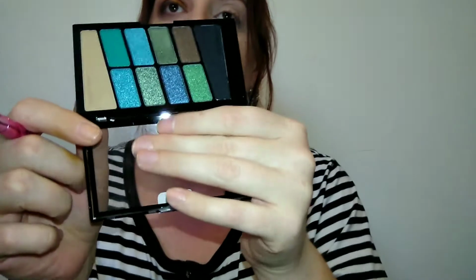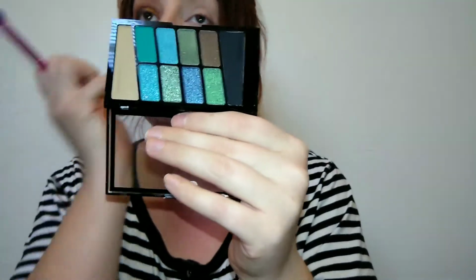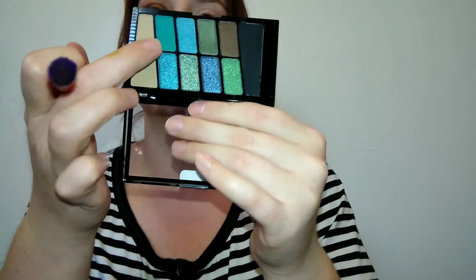Okay, so the Boo Crew one I have not touched, but just opened it. Okay, so this is what this one looks like. Very, very pretty, vibrant, beautiful shades. So this one has 3 mattes, including the 2 transitions, and then this one kind of teal. So we're gonna go ahead and dip into the lighter transition. This one's very powdery. It's okay though. So go ahead and try this out.